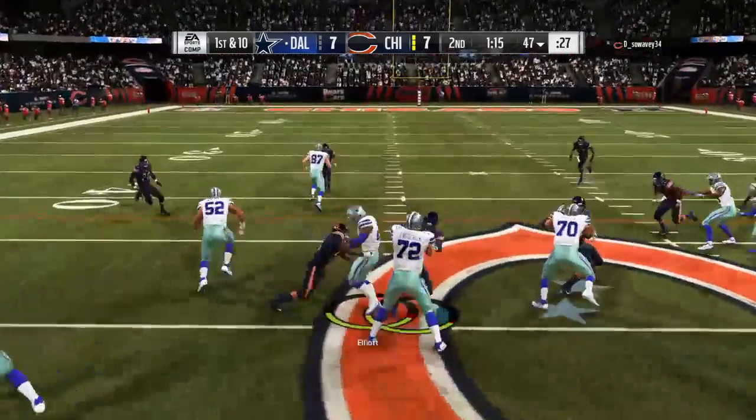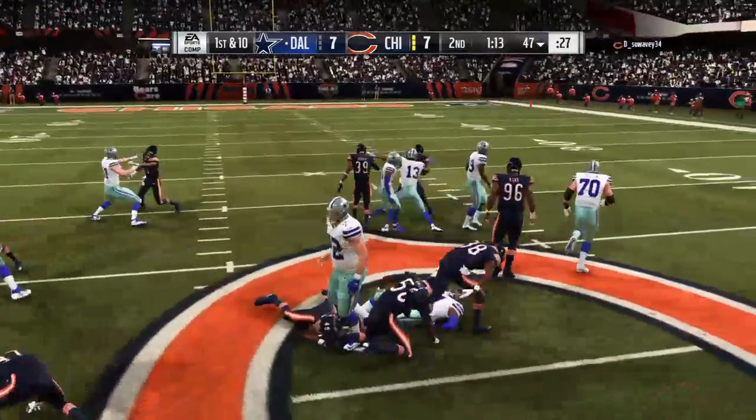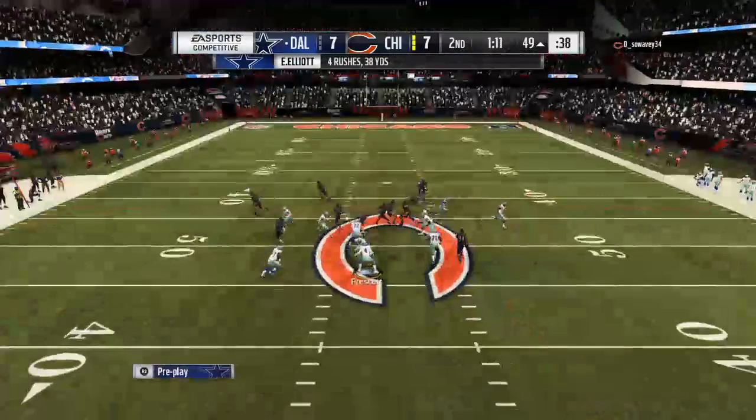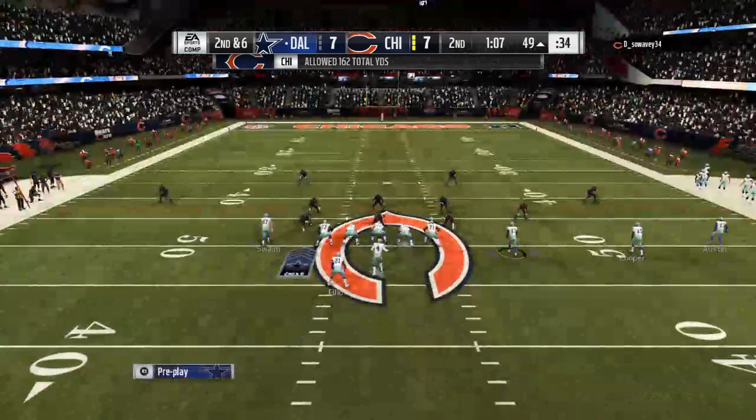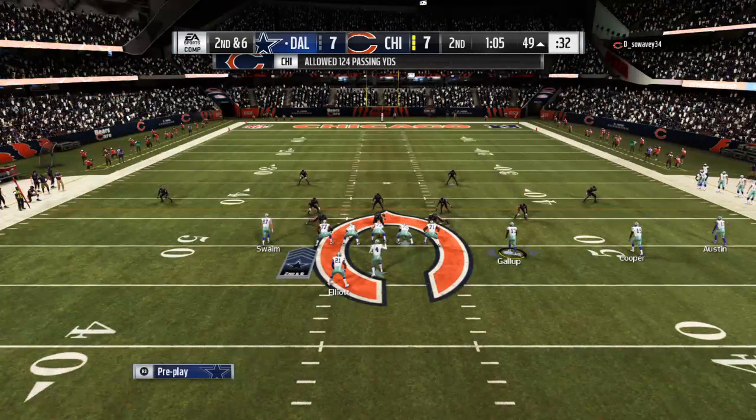They start on the ground with Elliott. And he's going to fight his way forward here for a modest gain. It's a pickup of four, and it'll bring up second down. The Cowboys looking to get going again in a hurry.